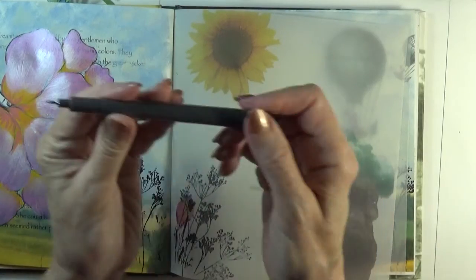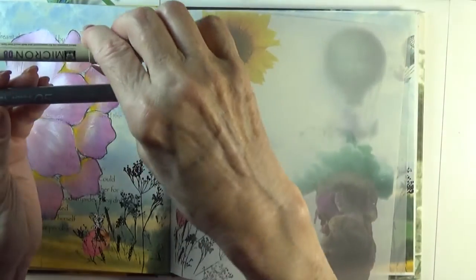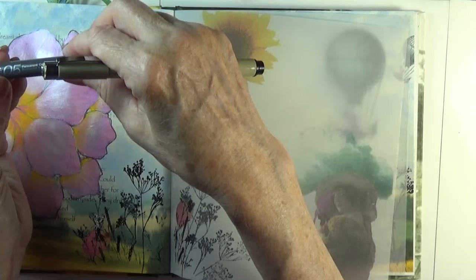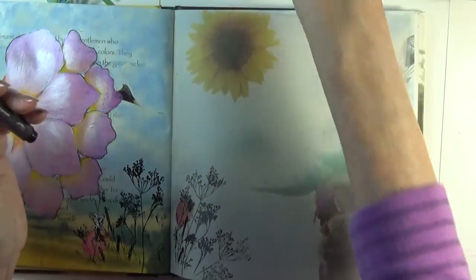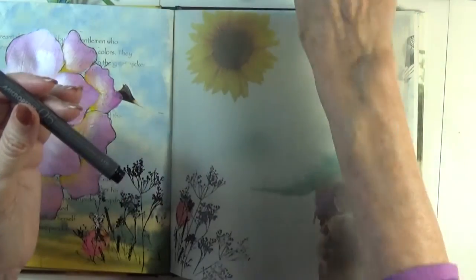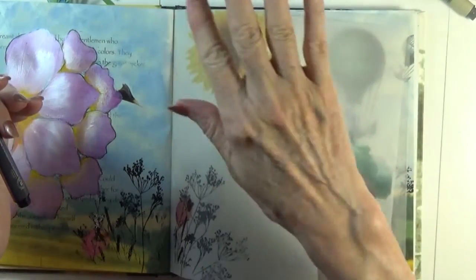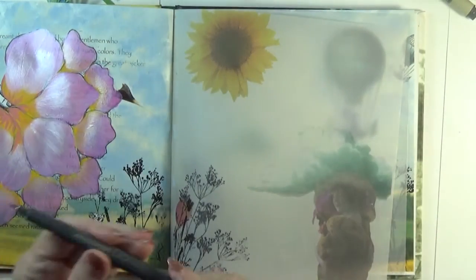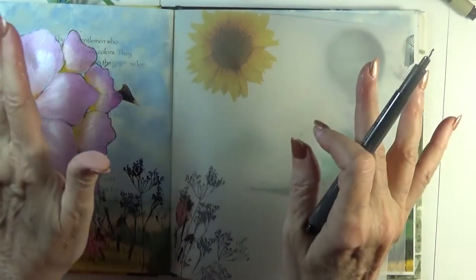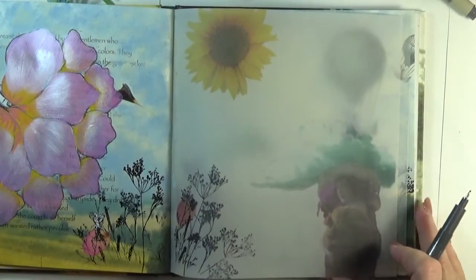And I have discovered a new Sakura Micron, but this is called a Micro Perm. My husband builds model airplanes, so they have rather a glossy finish. And when he uses this to do his line work, sometimes it takes quite a while for it to dry and it can smudge. Whereas this, put it down and it does not move almost immediately. It's really, really rather nice.